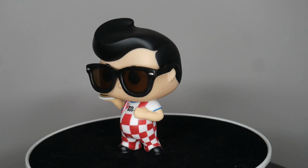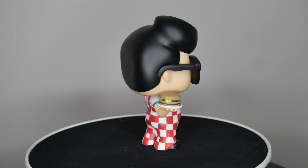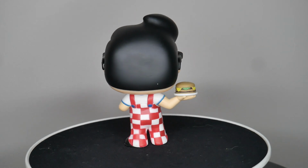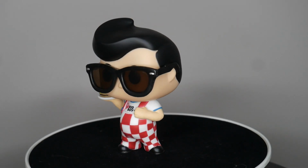And then the only other two Funkos that we got were Big Boy. This was an addition to the 6. They were like, do you want this one? I was like, yes. I took them all, and then I got overwhelmed. But Big Boy, I love eating Big Boys. He's holding a burger. Does a regular Big Boy ever have sunglasses? No. So that's weird that they did that. Because it's Hollywood. He's a big boy, and he has his burger.